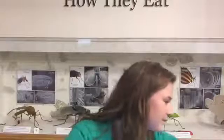Okay, our third insect that we're going to talk about is the bee, the bumblebee. Oh, here's some flies for you guys to look at. They're not all flies, some of them are flies. I think that's a fly right there. These are all different insects. I think that's a fly. Okay, so next we're going to talk about bees.